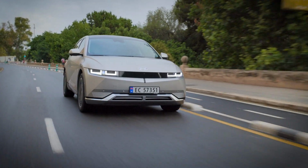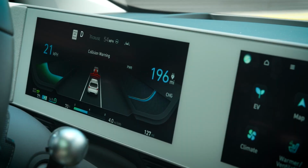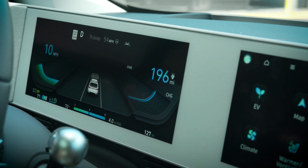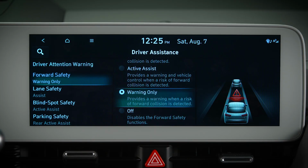If the FCA system detects a collision risk is high, it will provide the forward collision warning. It sounds an alarm, flashes a visual alert, and vibrates the steering wheel. The vehicle may decelerate moderately on its own during this alert, but it will not apply maximum braking if you have selected Warning Only. You must apply the brakes directly.